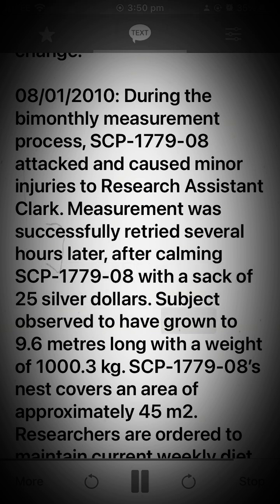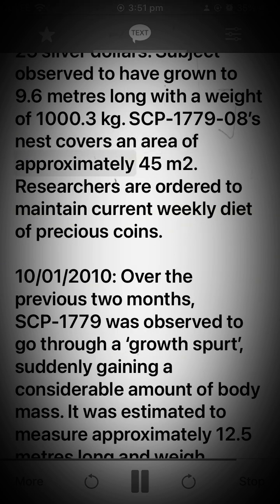Subject observed to have grown to 9.6 meters long with a weight of 1,000.3 kilograms. SCP-1779 to 1708's nest covers an area of approximately 45 square meters. Researchers are ordered to maintain current weekly diet of precious coins.